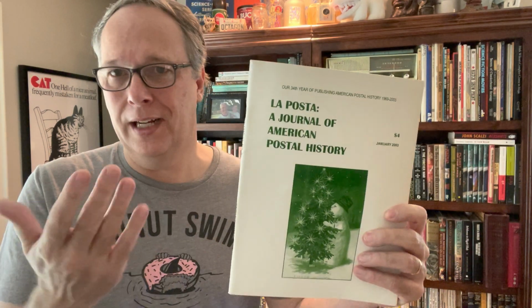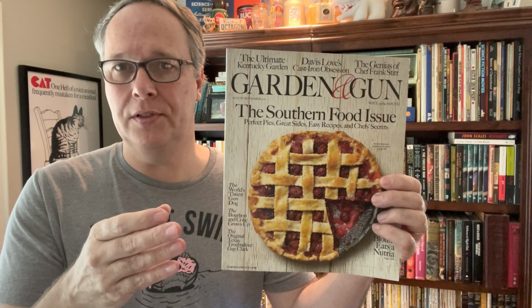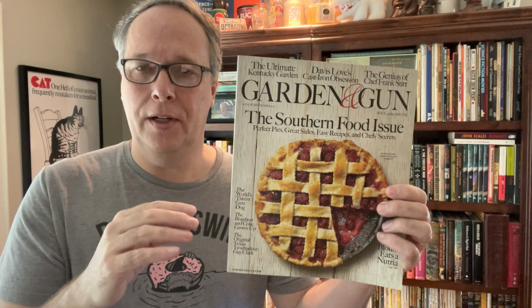Another example, here's the journals, kind of in the magazine journal format. This is of American postal history. So again, something weird, kind of off the rails that I would look for. Another example of a recent one that sells well, Garden and Gun. You can get these, especially if you get them for 10, 25 cents each. It's a good magazine. Plus, people love it. It sells.